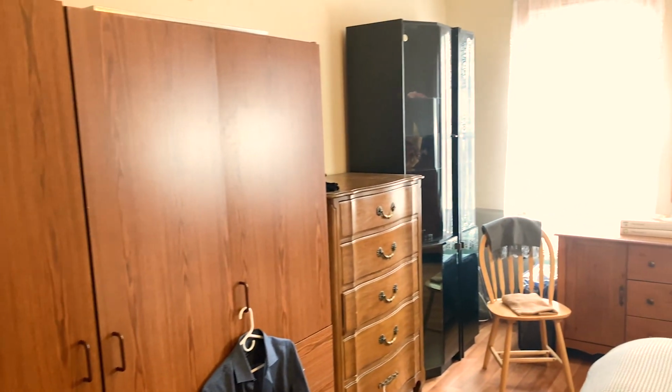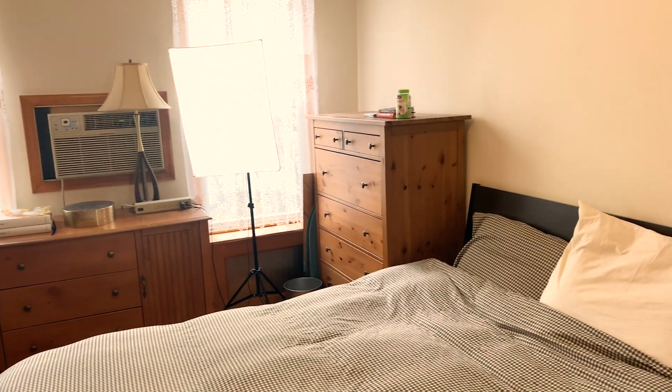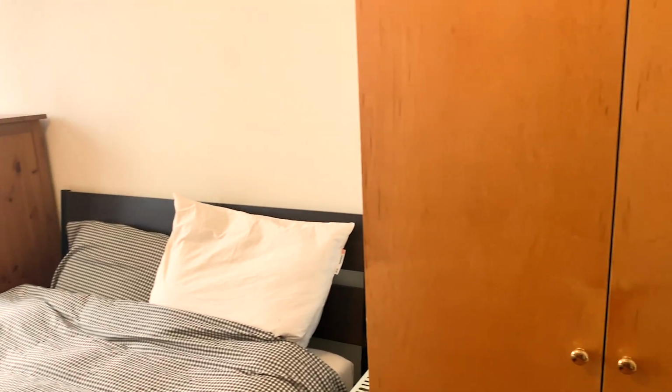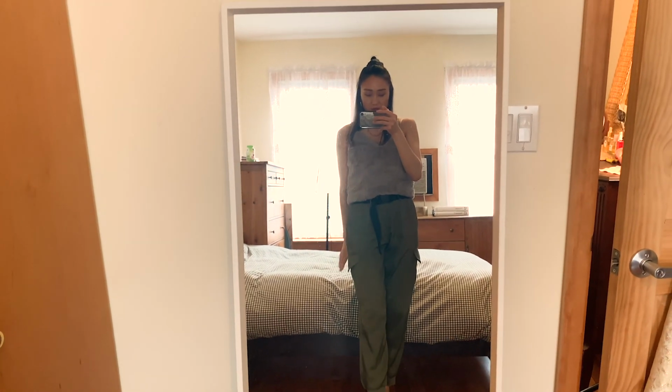The reason we have a ton of furniture in here is because the lady who used to live here before us left for her home country, Poland, and she left a bunch of furniture behind. So this obviously is a fixed closet. And this is my full mirror that I bought from IKEA. I love the length, I love the white frame.